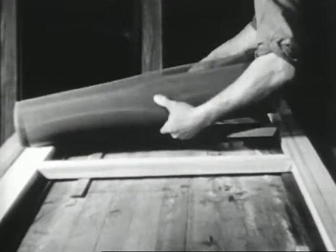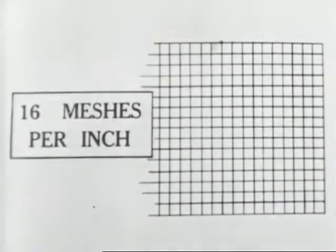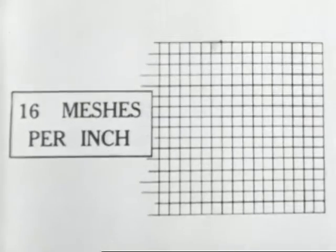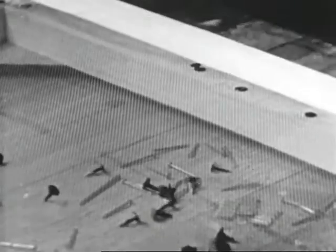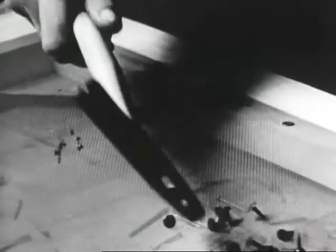The screen wire should be placed on the inside of the door frame. The screen wire which is used should be galvanized and have 16 meshes per inch. Near the seacoast and around industrial centers, copper and bronze wire should be used. An overlap of 1 inch of wire is allowed on the door frame.